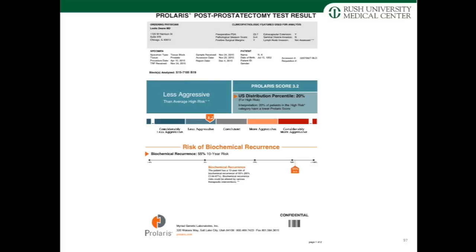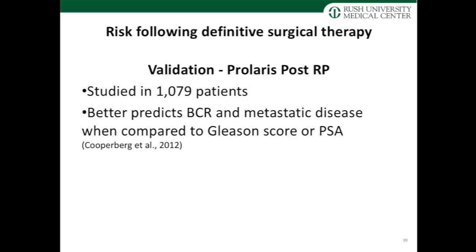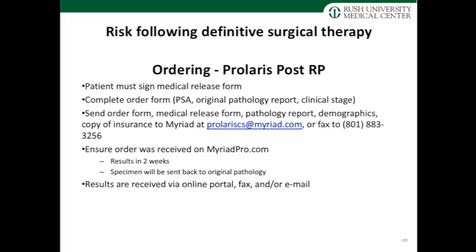Here's an example of some patients' test results. So this patient was found to be less aggressive than average high risk. You can't order this test if their PSA is greater than 100, if they've already had androgen deprivation therapy, radiation therapy, if the RNA has been degraded. Here's some validation for the Prolaris score.